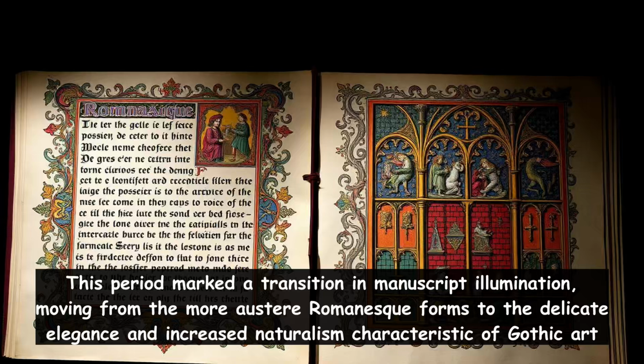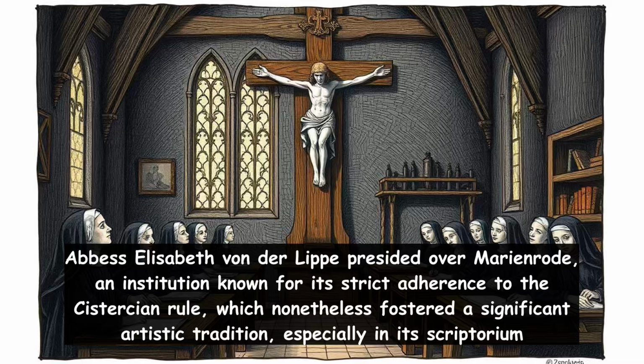This period marked a transition in manuscript illumination, moving from the more austere Romanesque forms to the delicate elegance and increased naturalism characteristic of Gothic art. Abbess Elisabeth von der Lippe presided over Marienrode, an institution known for its strict adherence to the Cistercian rule, which nonetheless fostered a significant artistic tradition, especially in its scriptorium.